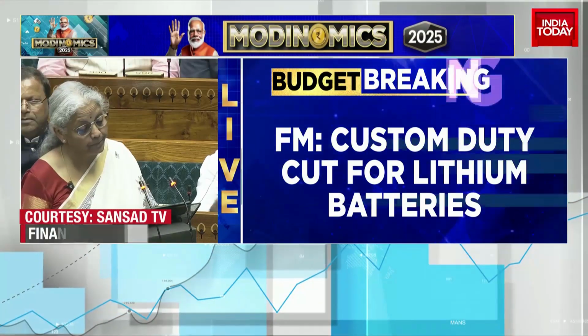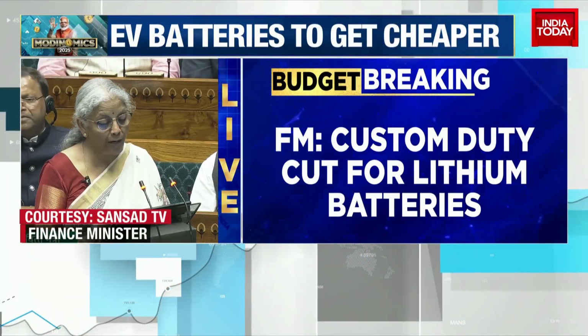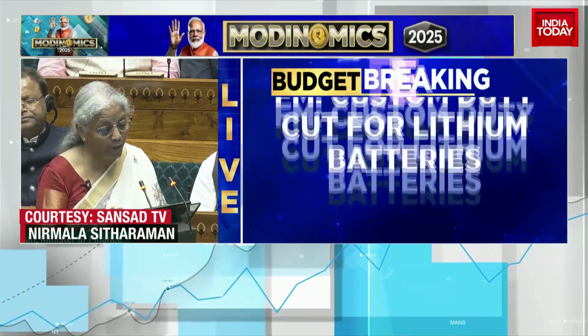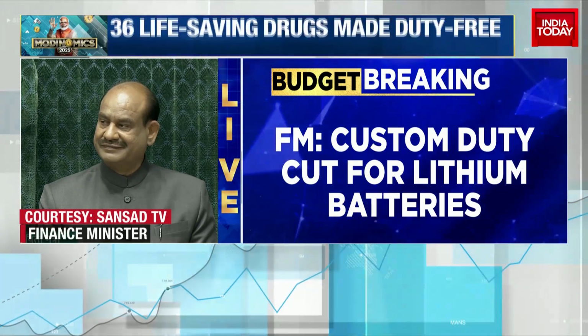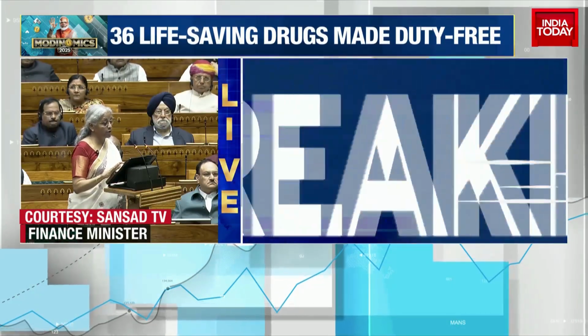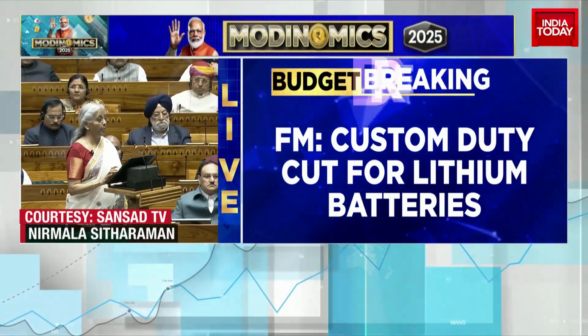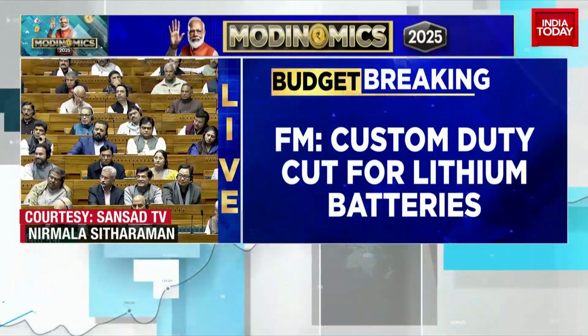Lithium-ion battery. To the list of exempted capital goods, I propose to add 35 additional capital goods for EV battery manufacturing and 28 additional capital goods for mobile phone battery manufacturing. This will boost domestic manufacture of lithium-ion batteries, both for mobile phones and for electric vehicles.